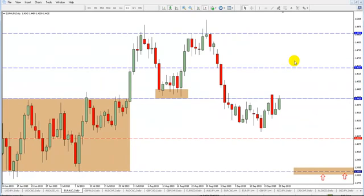Are there any questions about the first touch trade?